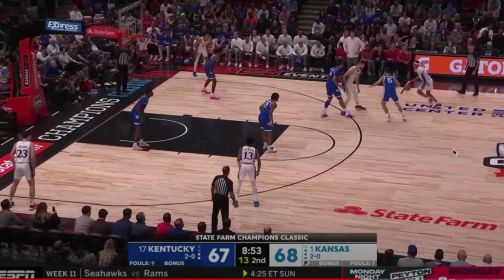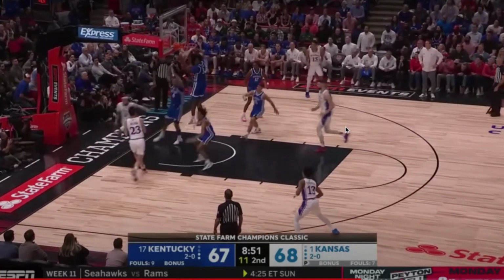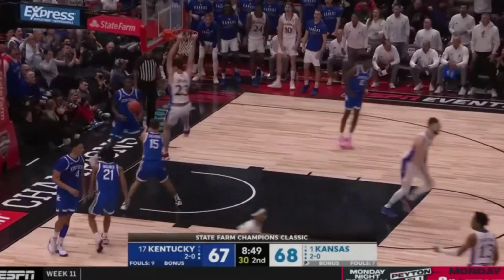Okay, so as this screen happens, boom, boom, boom, we see that help comes. Kentucky's helping aggressively. So what happens? Number 23 does a simple thing. His defender helps over, so he cuts, a great pass and an easy dunk.